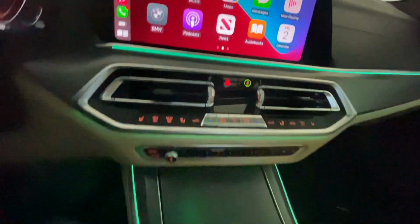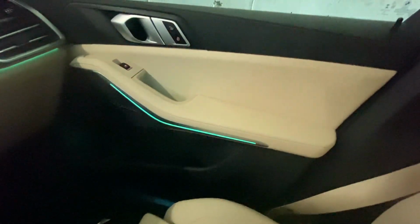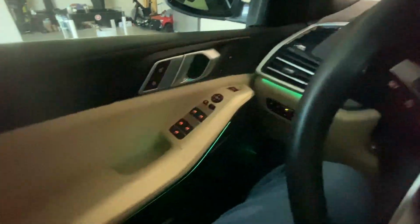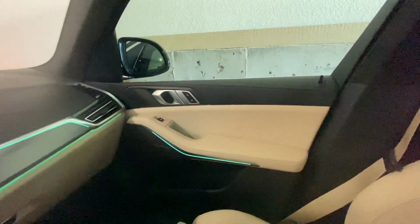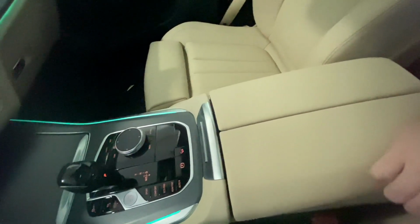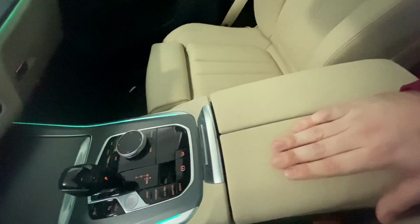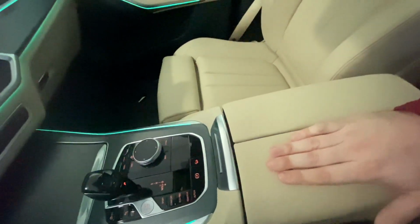Another nice touch is, and you can kind of see it here, this ambient lighting that goes around the cabin. You can change that to a few different colors, and it's a really nice touch. During the day it looks decent, you really don't notice it all that much, but at night this really lights up the cabin and looks really good. The other thing I want to mention that I've never seen in another vehicle is this center armrest. When I turn on my heated seat, this heats up too, which seems totally extra and unnecessary, but once you get used to having it, it's actually quite nice.